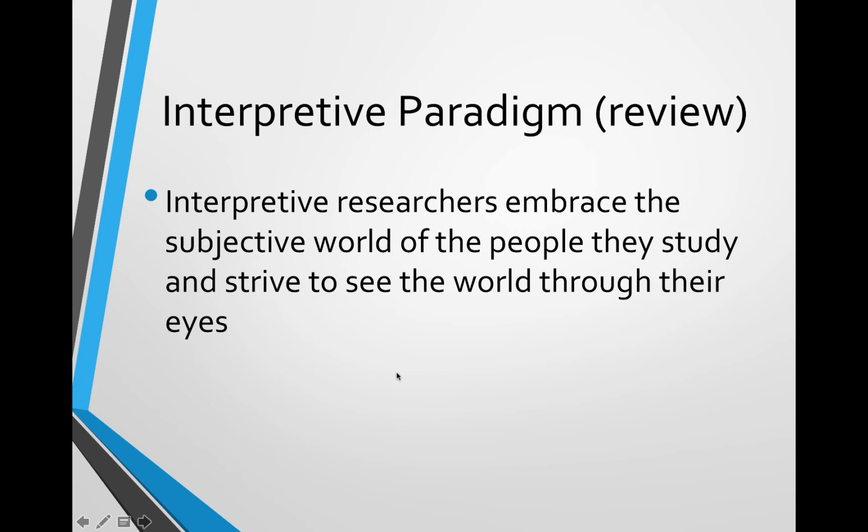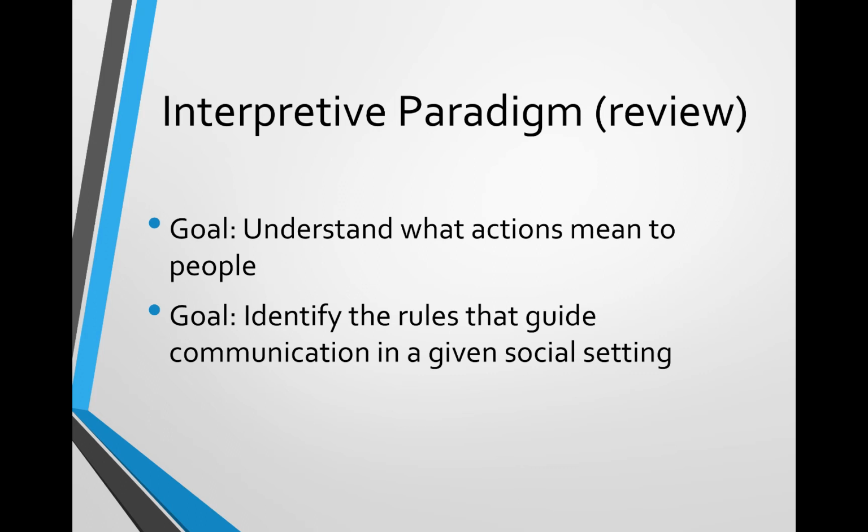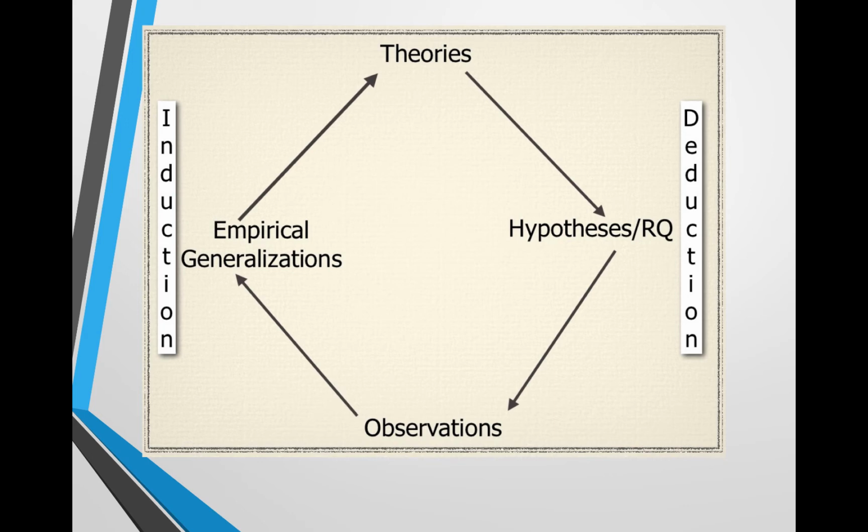One goal is to understand what actions mean to people. Why do we take the actions that we take? And then to identify rules that guide communication in a given social setting, if we're talking specifically about communication qualitative research. And so this is the wheel of science that we talked about in part one of class. When we talked about this, the idea was that we could use this to better understand the distinction between quantitative and qualitative research.